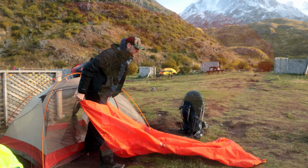We got all the shots we could hope to get for this morning. We've got a 10 minute hike back to camp and then like 5 or 10 minutes to pack up before they charge us for a second night. So we gotta go quick. Get this thing packed up, get on out of here, get that 12K hike to Refugio Grey going. This is how you dry out a tent real quick.